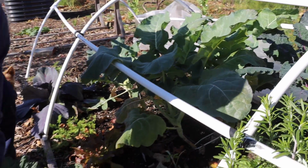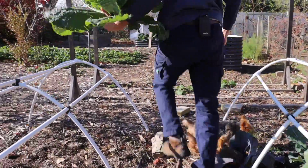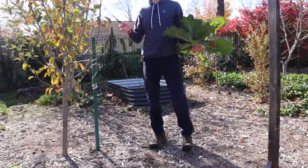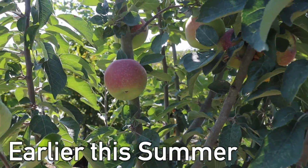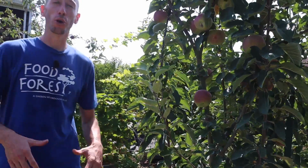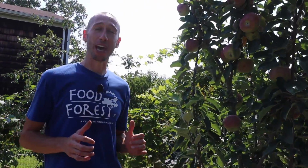So let me bring you over to some of these apple trees real quick, like this apple tree right here. So this thing's gonna remain relatively small, and through the winter, all I really have to do is just do a little pruning on it. And I'm gonna have a lot of pruning to do between all my trees, but I love pruning the trees.